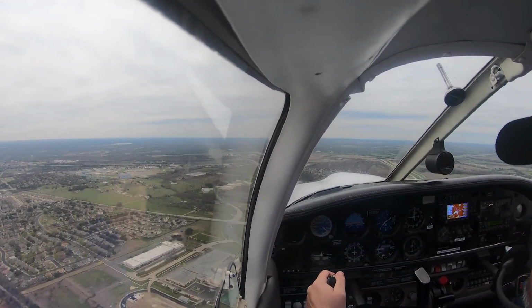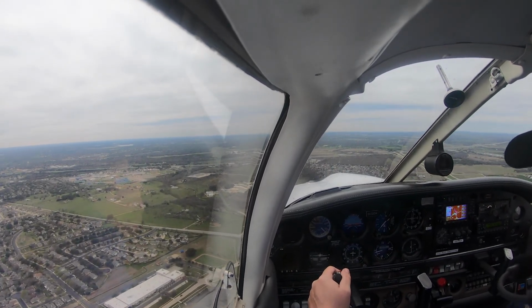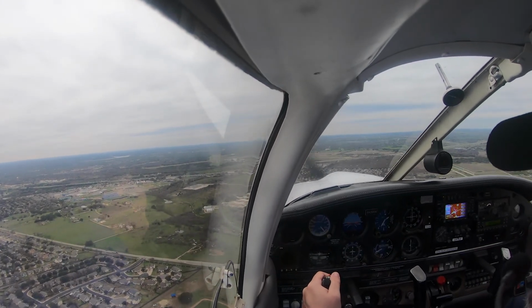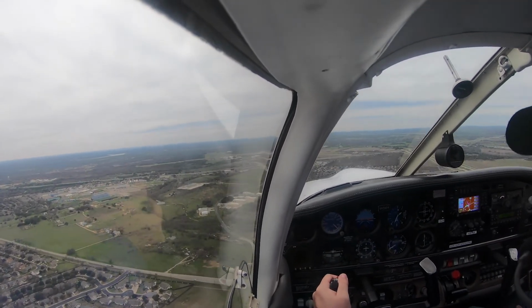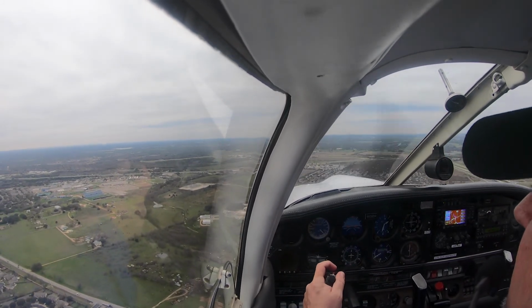Yeah, the wind's coming from our left. Oh, coming from our right. And if you ever want to get real-time info on what the winds are doing, you can just say wind check, and you don't have to say your call sign. Try and do it. Just say wind check. Wind check, please.